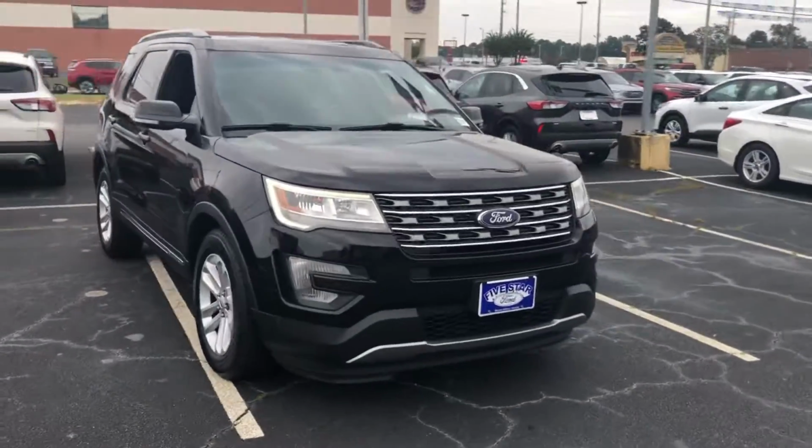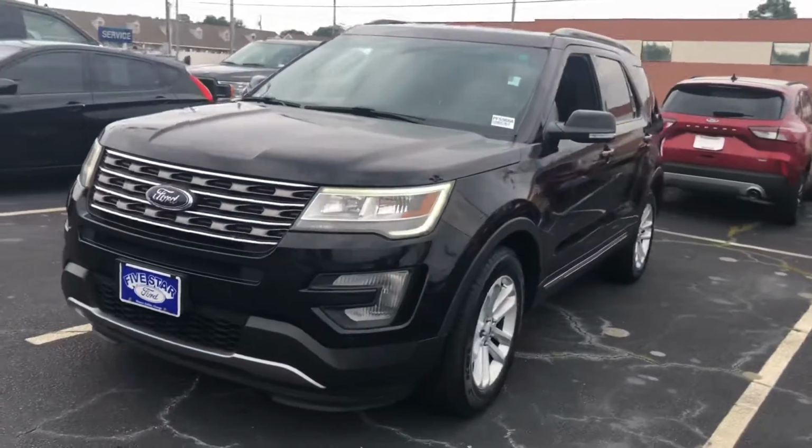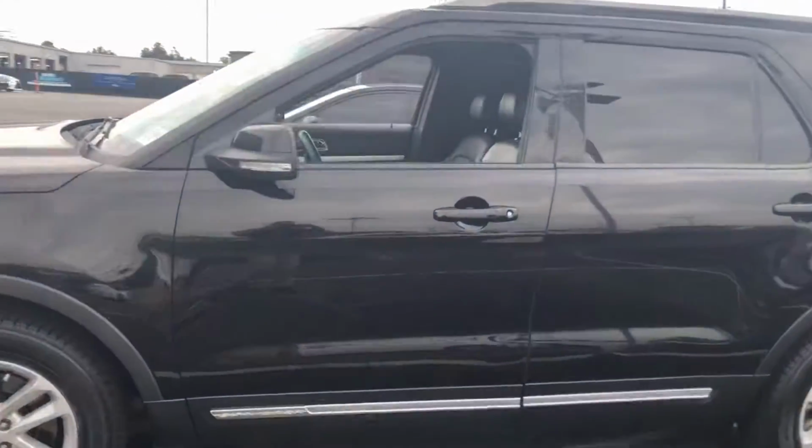Like I said, this one has a lot more options. It's got front sensors, backup camera, voice command, remote start, leather seats, blind spot monitoring on the mirrors. It does need a bath though.